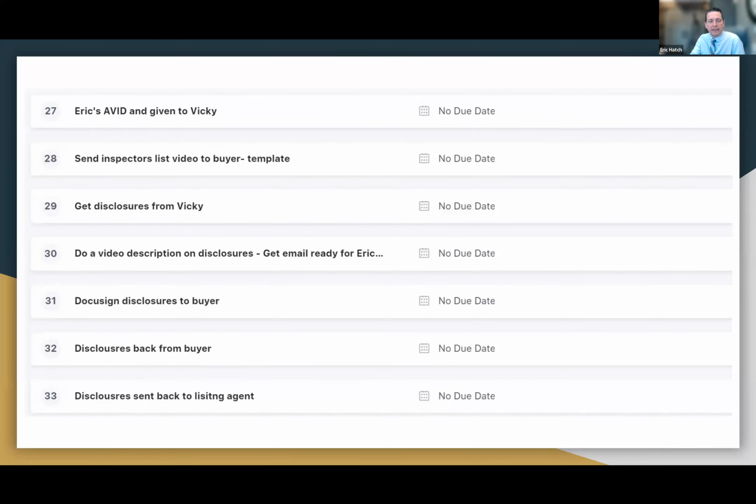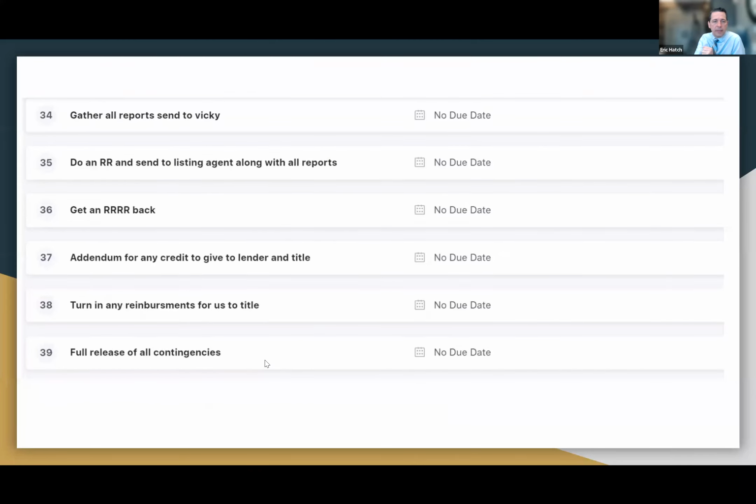Then before we leave that day, I do it again. I have to text them and say, hey, can you please go in and sign that? I kind of need that right away. So, disclosures back from buyer. And if we've given those to the agent, I don't want to get a call from the agent saying, hey, where are the disclosures? I just don't like that.